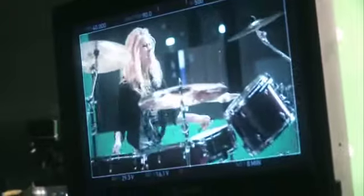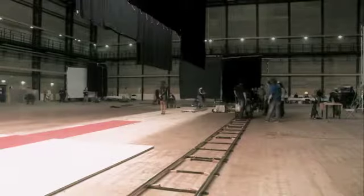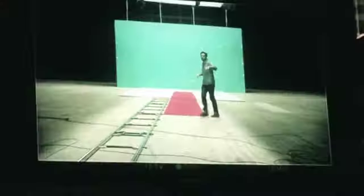Looking through the camera yesterday and on the pre-light, you were looking at the walls and going, that's exactly what we wanted. So it's perfect. It's exactly what we wanted, which is great.